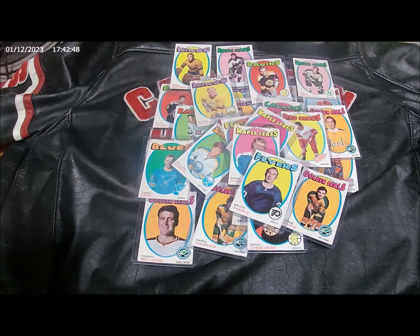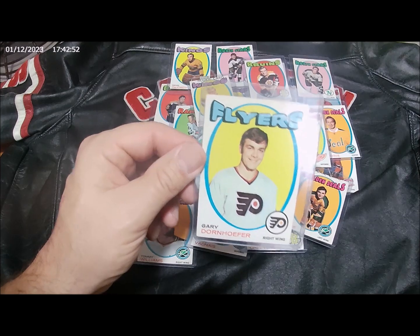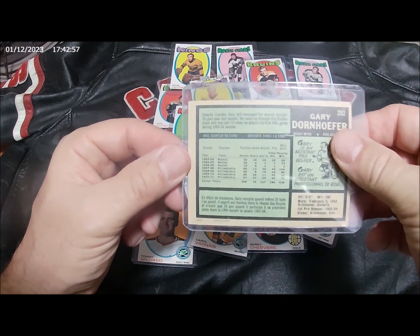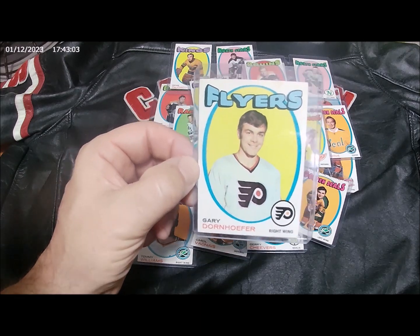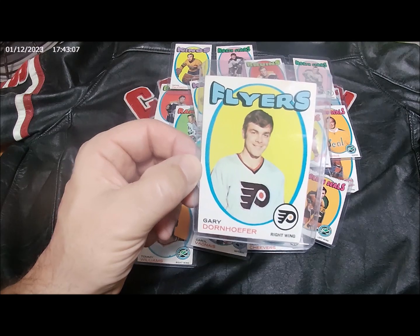Philadelphia Flyers, right winger, Gary Dornhofer. Dornhofer won 2 Stanley Cups with the Philadelphia Flyers. He actually started his career in Boston. Known for sitting and parking himself in front of the crease. Took a lot of injuries.